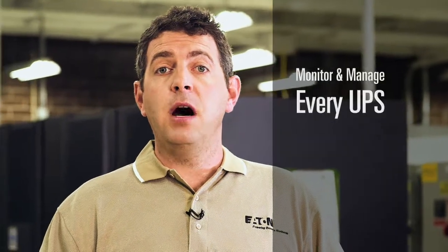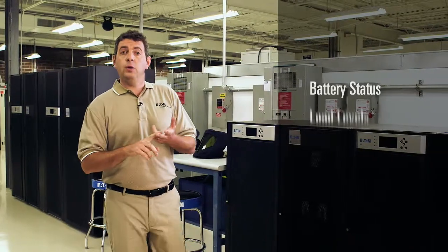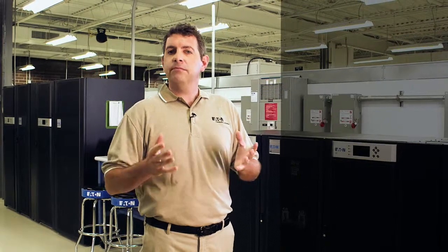With the Intelligent Power software suite, you can monitor and manage every UPS in your facility from a single console. That's any PC with web access. Battery status, load levels, runtime data, everything you need to view and control is just a click away.